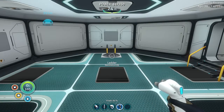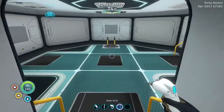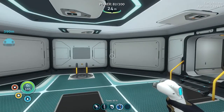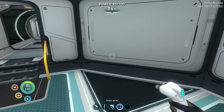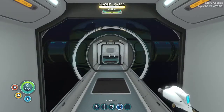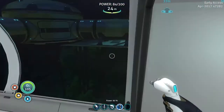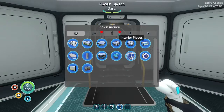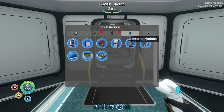Oh, today we wanted to build the... see at the top, power 82 of 200. When it turns night, the solar panels are pretty worthless, and if I'm crafting a bunch of stuff on the fabricator, it will run out of power, and that sucks. So we're gonna make the bioreactor right here.